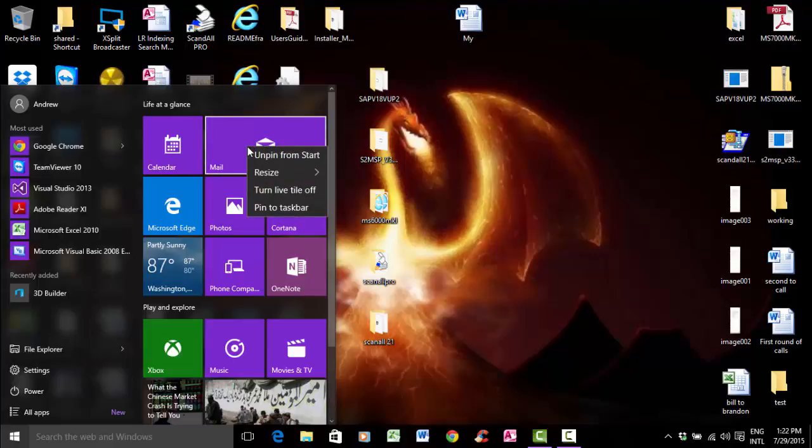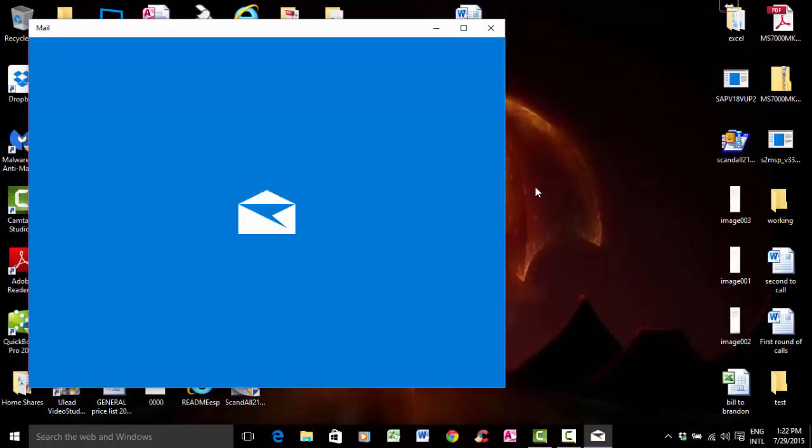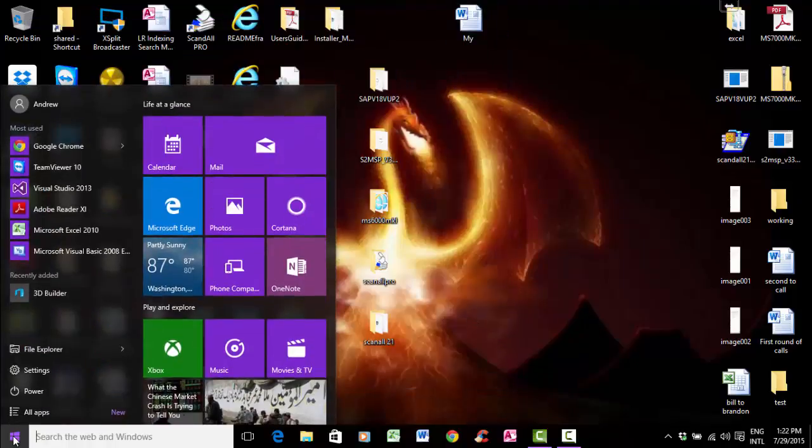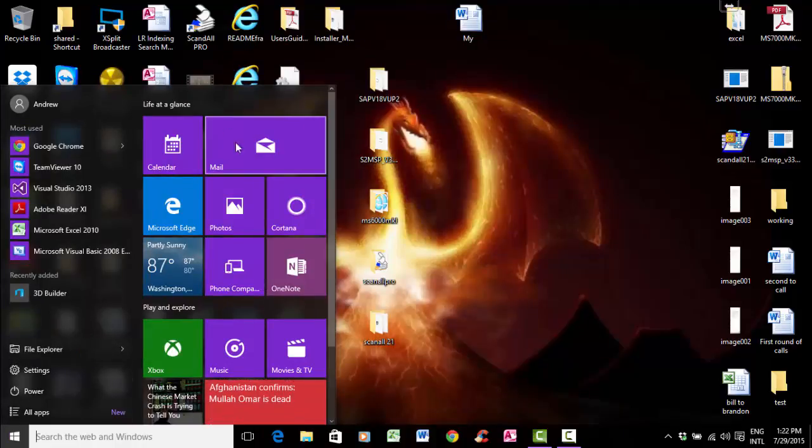I noticed you can probably right click, unpin it from start, or you can just put it on the taskbar, whatever. Once you click on it, I think it'll ask what kind of mailing system you would be using. Necessarily, I use Google, so it would be Gmail. But you can add and take away from this.